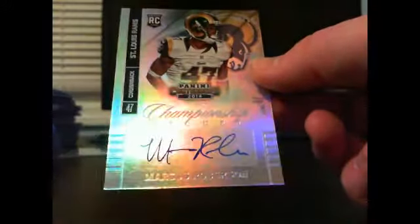One's going to Maria, Meeks back 71. She was wanting me to pull her a Trey Mason. No Trey Mason yet. We need a Trey Mason and a Brandon Cooks. Be nice to see a Kelvin.